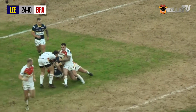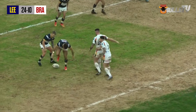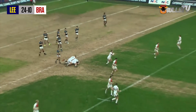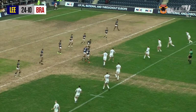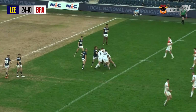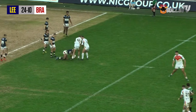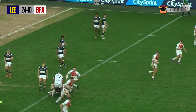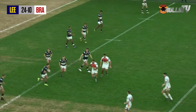The base of the scrum. Liam Tindall. In there at dummy half, Alfie Edgell. Well, we're in the final moments of this game here. Leeds just moving the ball out from their own line. Levi Edwards back out there on the field. 24 points to 10. This will never be one of those Leeds Bradford classics. But a worthwhile exercise for Mark Dunning and the Bradford Bulls nonetheless.